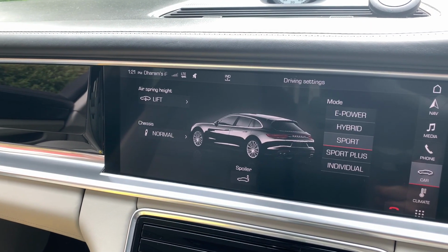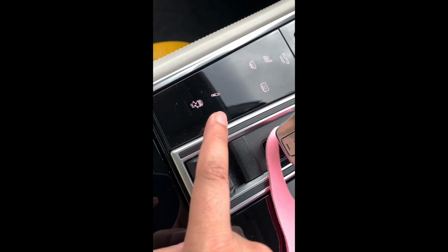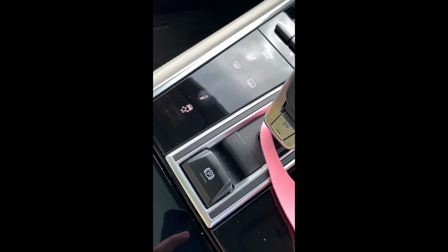You can see on the bottom console that I'm actually in chassis Sport Plus, but it's showing normal on here. So you can see it's in Sport Plus, Sport. I can adjust it here, but I can't adjust it on the main screen. So unfortunately, I can't raise or lower the car.